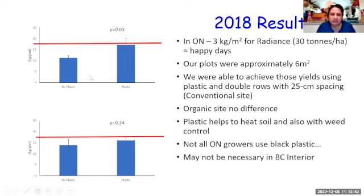But in the conventional site, our black plastic had a lot of integrity. It lasted through the season till harvest. There weren't a lot of holes. In contrast, in the organic site, the black plastic was really starting to fall apart midway through the season. So it wasn't really having that function of holding in the heat the way we wanted.